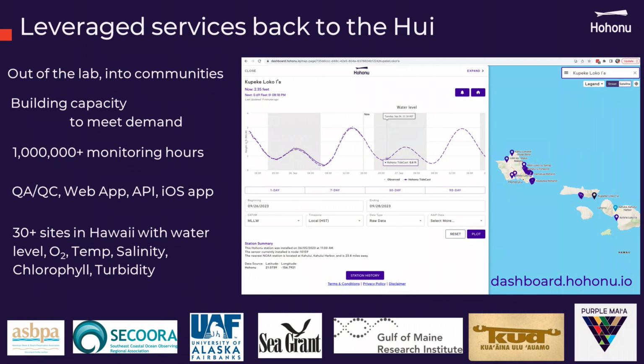So there's over 30 sites now. This is all publicly available data. You can see it at dashboard.hohonu.io. And again, working with KUA and Purple Maya has been a great pleasure to get to visit all of these places, and I'm happy to answer any questions later on through the day.